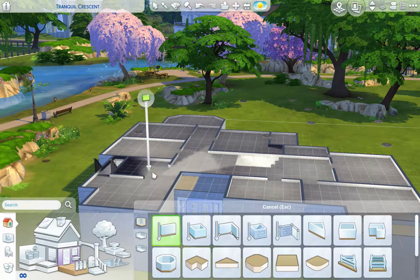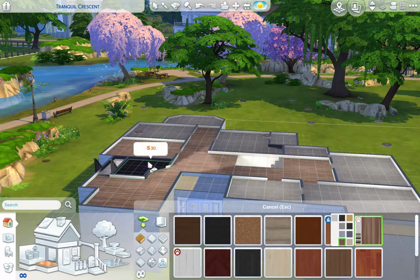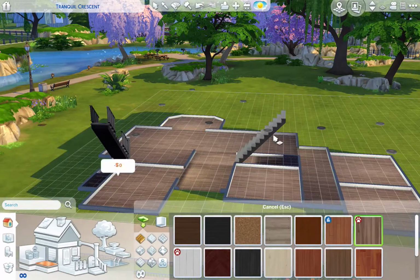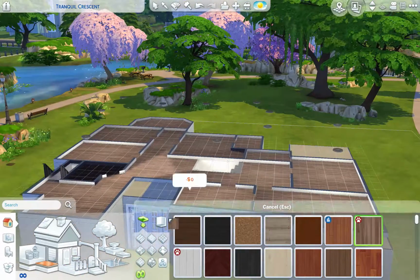When I'm building a house, I usually have a family in mind, and I know that there are certain aspects that I need to incorporate into the layout, and the best way to make sure that everything fits is to create a house from the inside out.